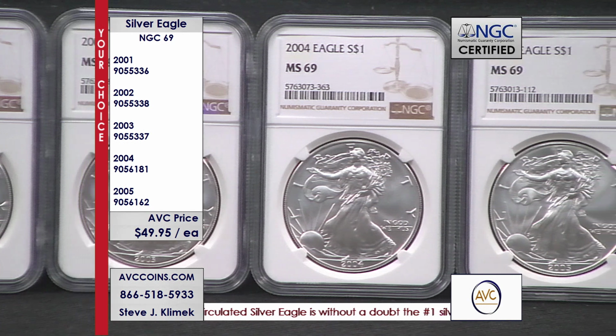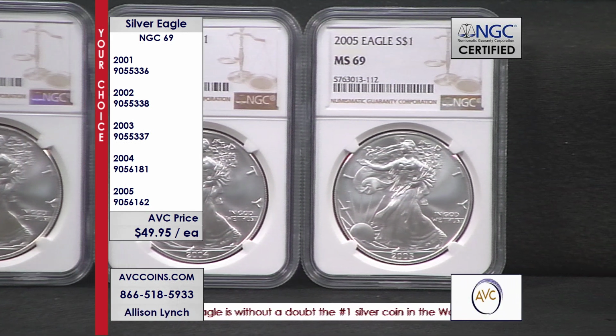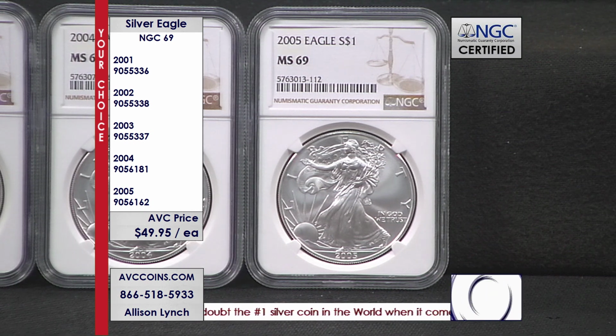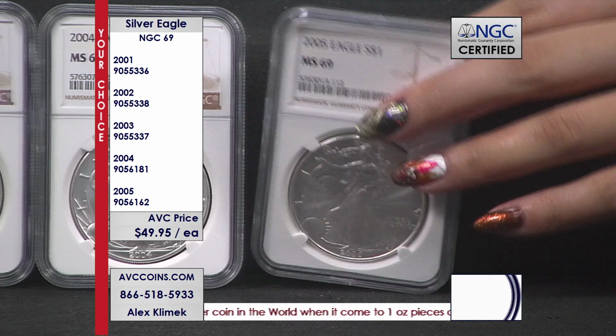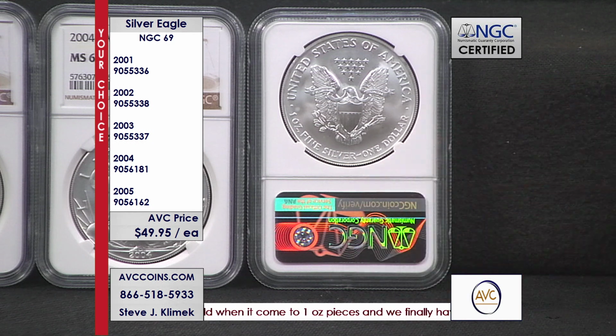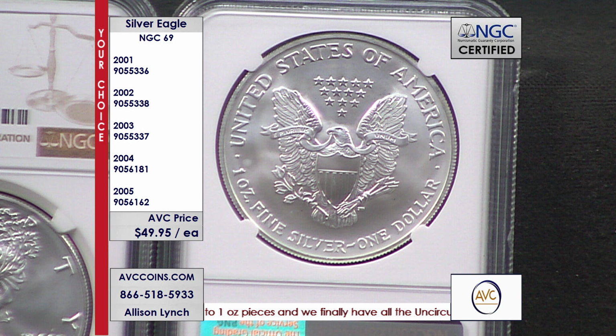The competition sells these same 5 years in capsules, so 60s, not 69s, 60s. And they're between $79.50 and $89.50 each coin. Tonight, we have these beautiful near-perfect 69s, all certified by NGC, all in their original core.